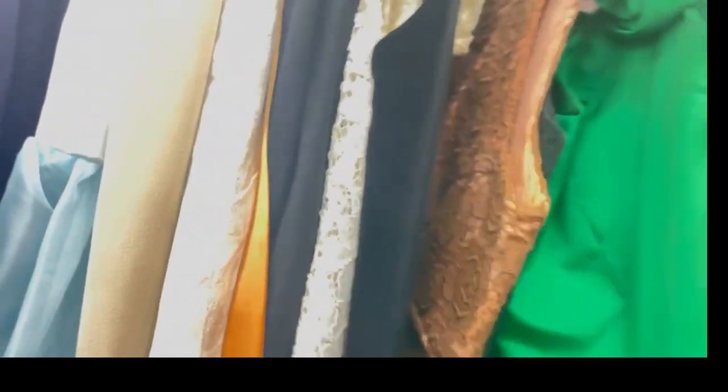Look at all these amazing outfits. Okay, yes, I'm a little distracted, but why don't you come along with me? Let's see what we can find.